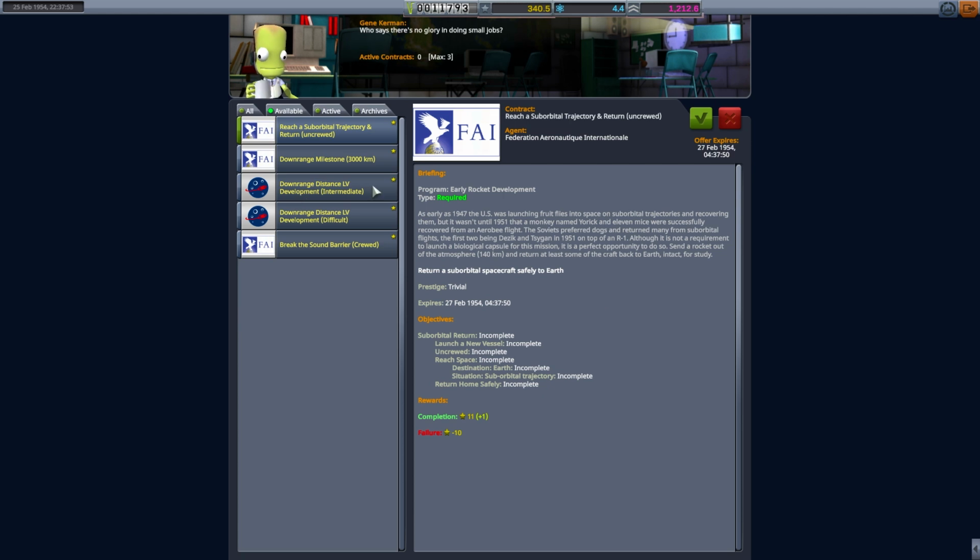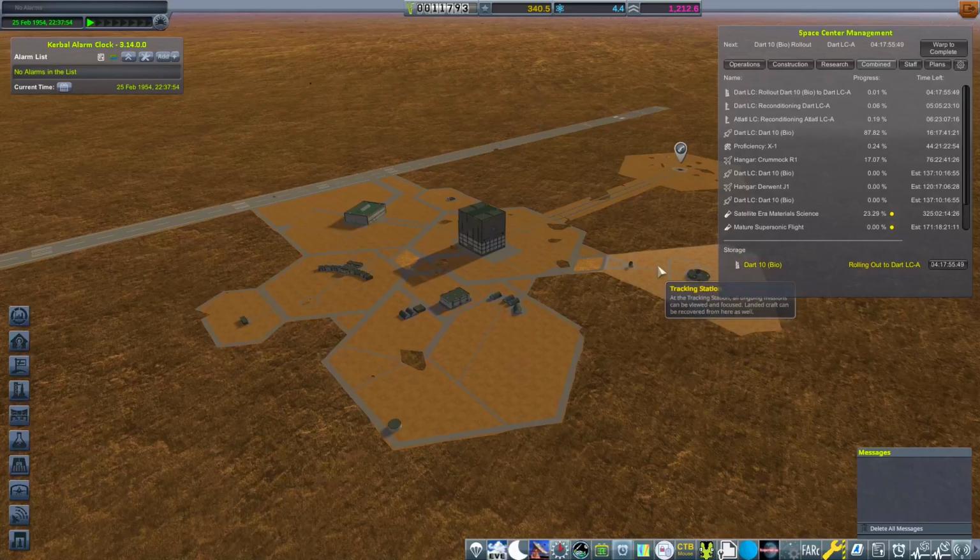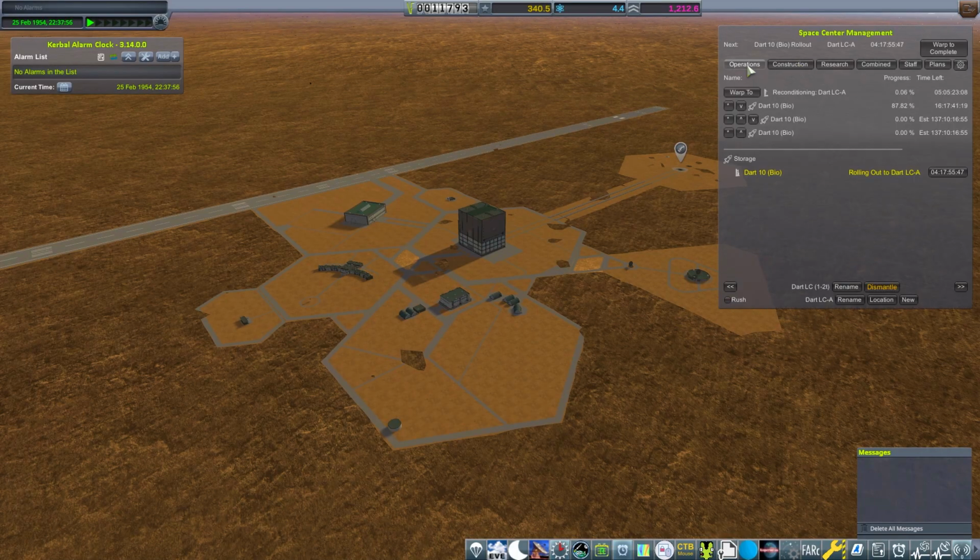Now here we go. Downrange distance launch vehicle. Let's have a look. Launch a rocket with 300. Are they all 370? No, these have a range of different payloads. Okay. 370 units of sounding rocket payload. Downrange distance 160. Ooh, these are juicy. I think we've just figured out a use for our launch complexes. So let's have a look.